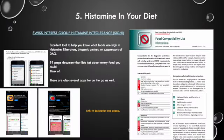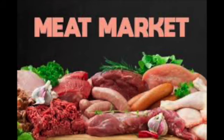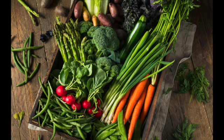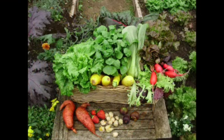Step 5. Histamine in your diet. This is one of the most important things to address. Histamine can be increased by eating the wrong diet rich in chemicals, hormones, preservatives, etc. Everything packaged, processed, canned, boxed, and bottled, along with a plethora of natural foods, are high in histamine. We absolutely must go to a low histamine organic diet. Whole foods are the only way to go if you have histamine issues.